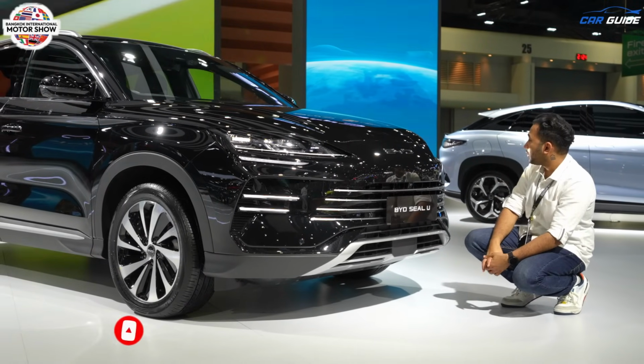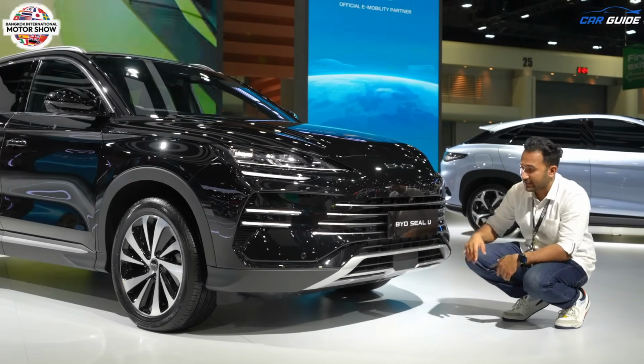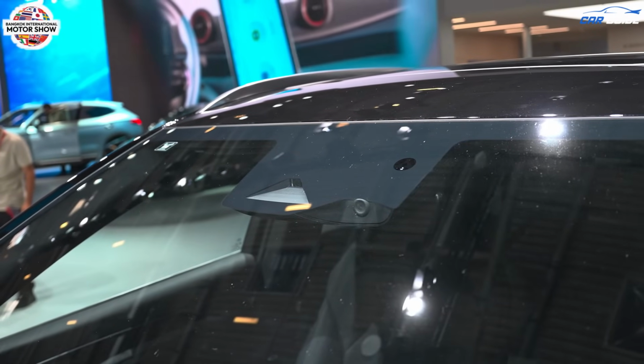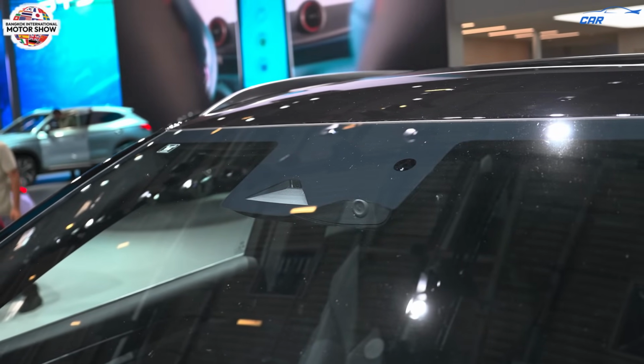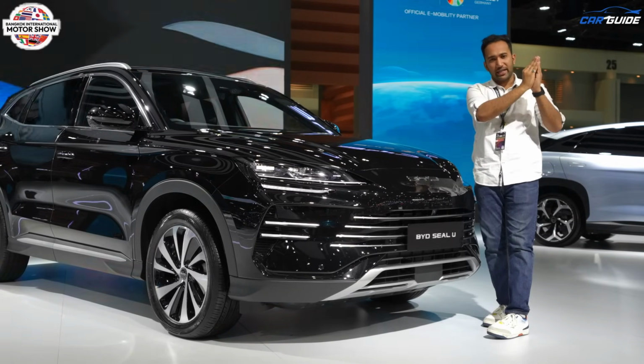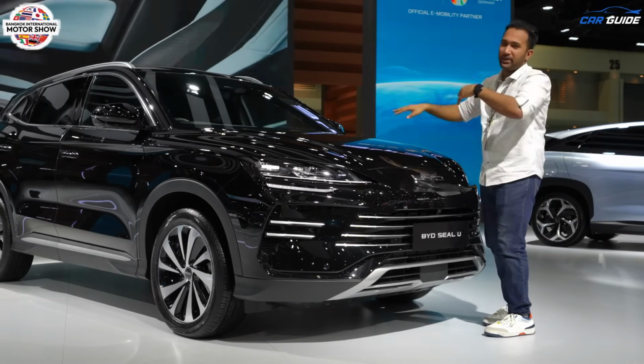Now, if we even talk about the features of the ADAS, this ADAS sensor is actually assisted by an ADAS camera with a dash cam also. There is an integrated dash cam present here, which is again a very good thing because usually you get an aftermarket dash cam, whereas this is a factory fitted one. So this is an integrated one. I really like that feature.